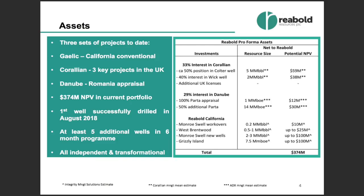So what you get today as a Reabold investor, you get access to a portfolio of multiple, fully funded, independent, potentially transformational drilling events. It's also worth pointing out that we have a significant amount of firepower on the balance sheet beyond this, so we will be adding more projects to this table in the not too distant future.